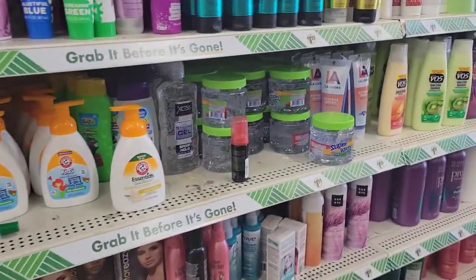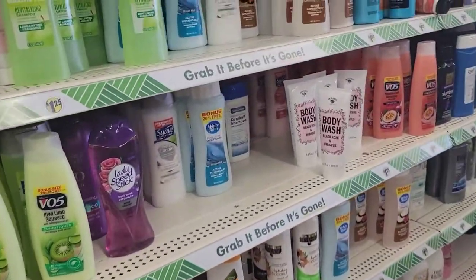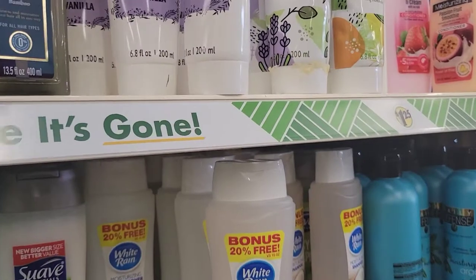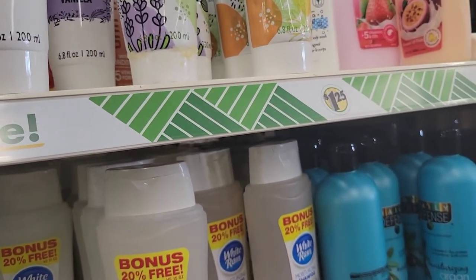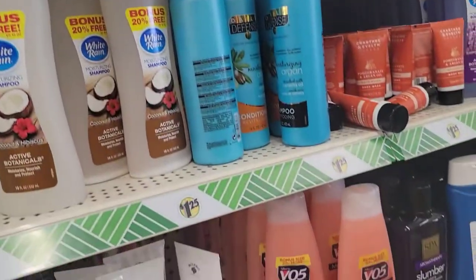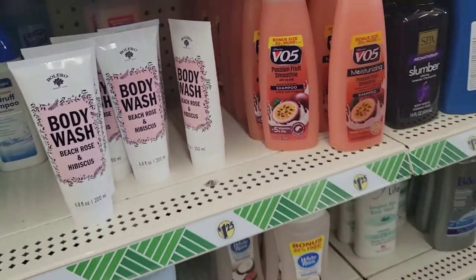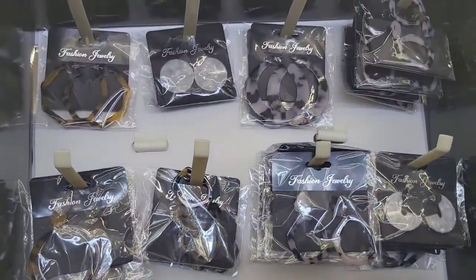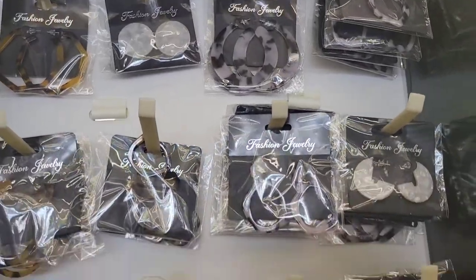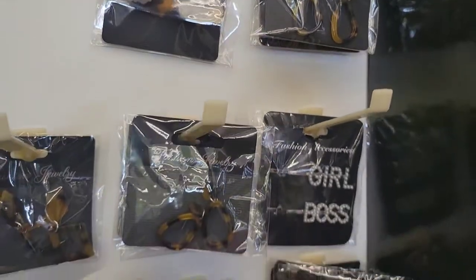Let's see what I haven't seen. They have some body wash in lavender and vanilla, and then some more of the Bolero cucumber and chamomile, eucalyptus, and lavender. I have the beach rose and hibiscus. And then all the rest of this we've seen. And they have earrings here, which my Dollar Tree has never had. So this is something new to me. I hope you guys can see the glare.